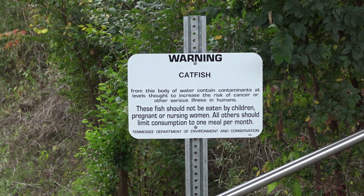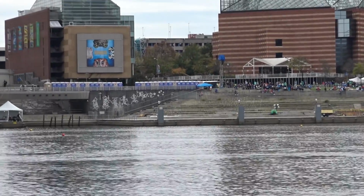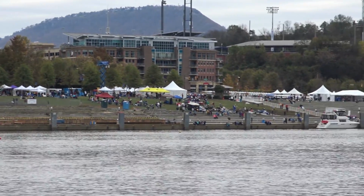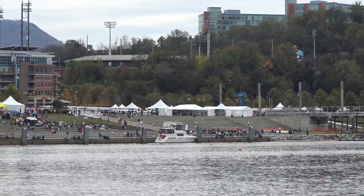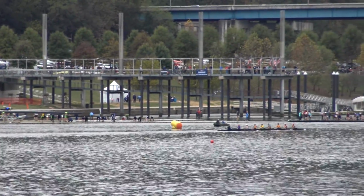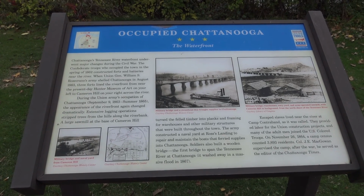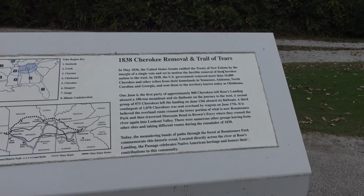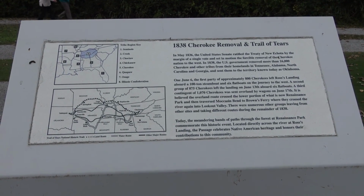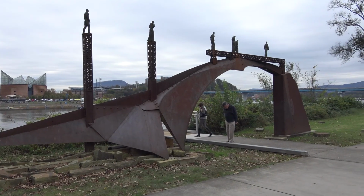Warning, there's catfishing going on here. There's the Tennessee Aquarium. And a dog. Trail of Tears. Chattanooga is big into its public art. So sometimes you get to see some interesting things.